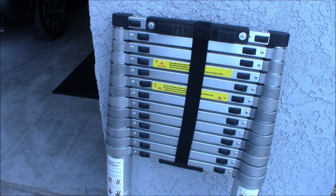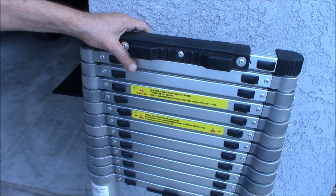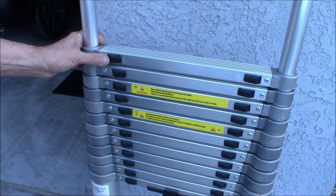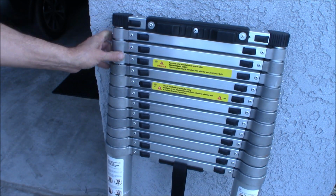All right, so the first order of business when you're going to open this up is, of course, to take the little Velcro strap that keeps it all together. So we're just going to pop that off. There you go. Then you're just going to pull up until it snaps in place. When you want to let that down, you've got to watch your hands. Don't put your hands here. Push in, and it will come down like that. So that's how you do it each level.